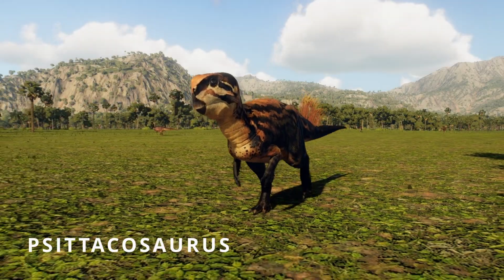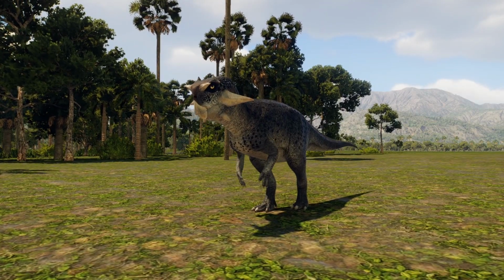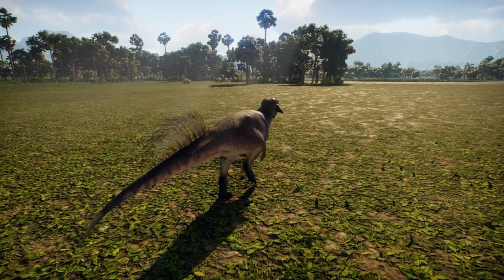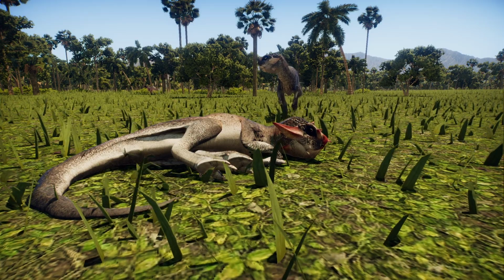Now this little fella is a Psittacosaurus. Thanks to a number of recent findings, we were able to restore this creature to a high degree of genetic accuracy, right down to the quills and coloration in some of its species.